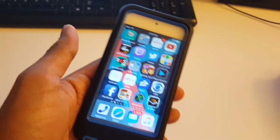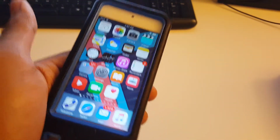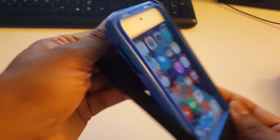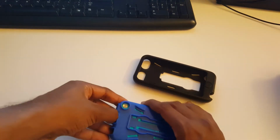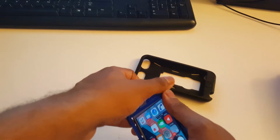As a result, I have a lot of apps that I have never really actually used but are installed on the device. And this is the blue iPod Touch 5th generation 32 gig model. They didn't have a 16 gig model when I bought it, so we're going to restore it to factory settings and show you kind of before and after.